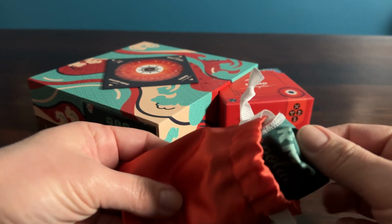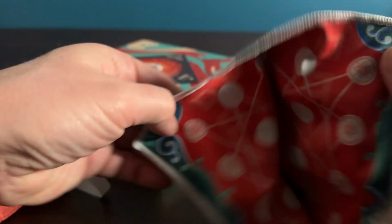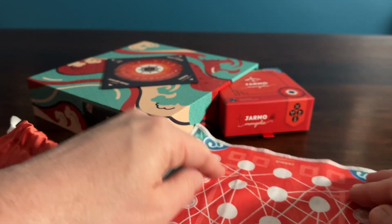Everything is so tiny in this package that when it first arrived, I actually thought that they forgot to include the boards. But each playing surface is stored in these silky little baggies, and they feel like very fancy handkerchiefs.